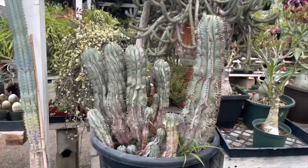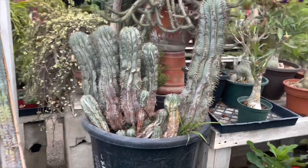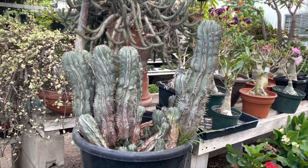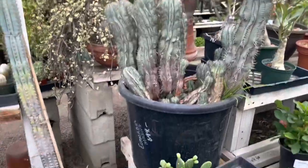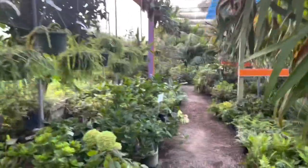One day I will have the space to justify a beautiful $100 hanging Rhipsalis elliptica. But wait, there's more. All these huge plants are for sale. Whoa. Have I seen that here before? That's the biggest Euphorbia horrida I've ever seen. $6.99 for that baby. See what I mean when I say that this nursery has a personality?